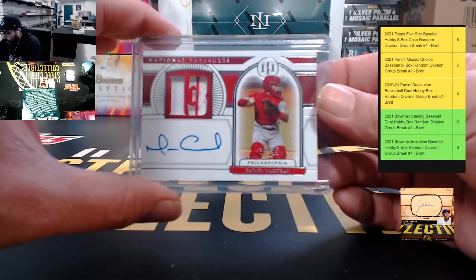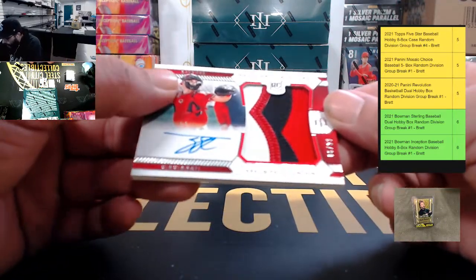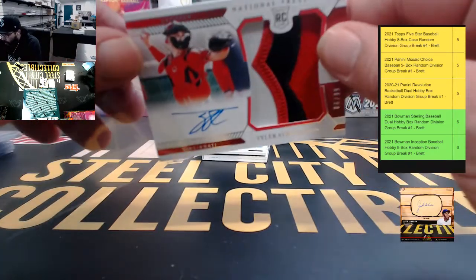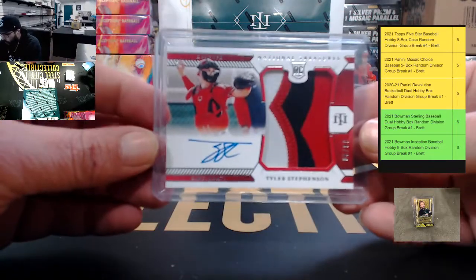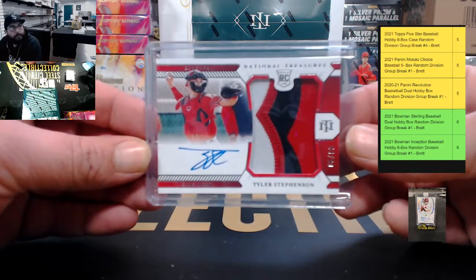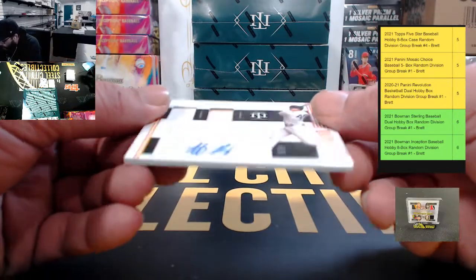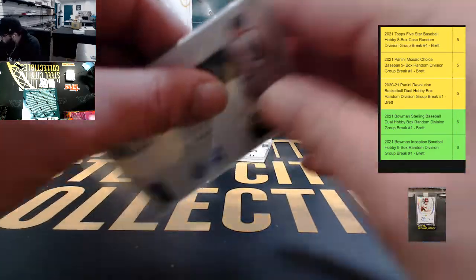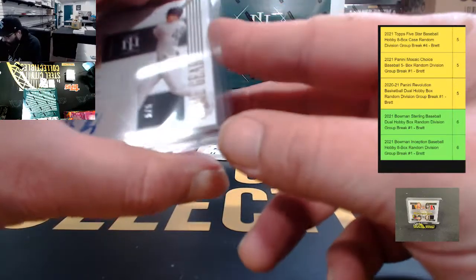Rafael Marchand. Nice patch auto here out of 99. Tyler Stevenson. Three color patch auto on card. Nice one here. Jersey relic, bat relic, and auto. 5 of 5. Anthony Rizzo. In the Yankees uniform, 5 of 5, Anthony Rizzo. Very nice.